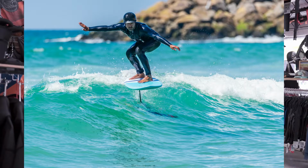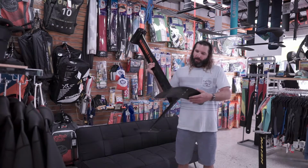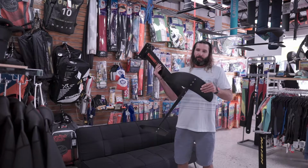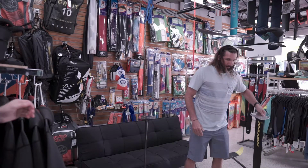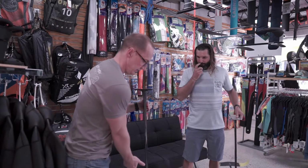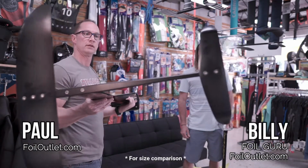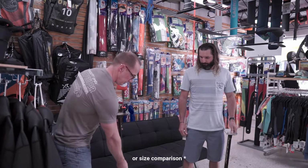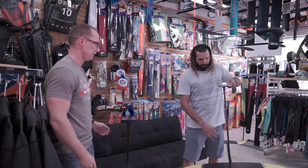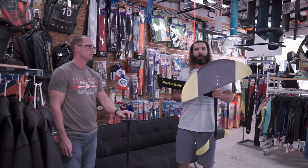So for kiting, for instance, something like this Slingshot Ghost Whisperer is a nice thin, narrow wing. That's going to go faster than something on the other end of the spectrum. I'll pull this up so we can see it too, to get a sense for the size. So if you're wanting to go slower, you go with the other end of the spectrum, something like this.